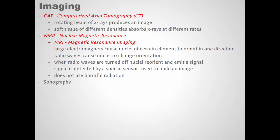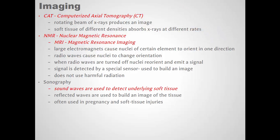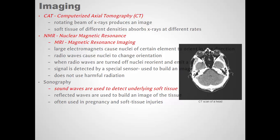Sometimes, yeah. Sonograms use sound waves to create an image. Okay, like in pregnancy. Or if you get a soft tissue injury, you might get a sonogram of it, an ultrasound.